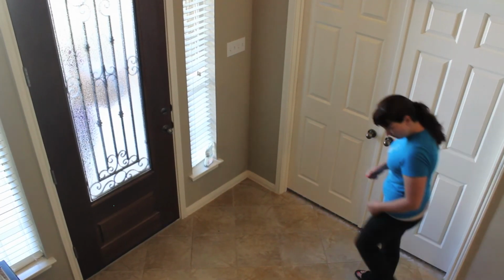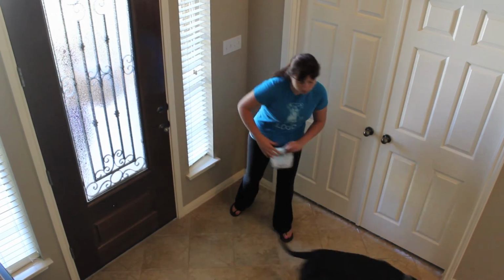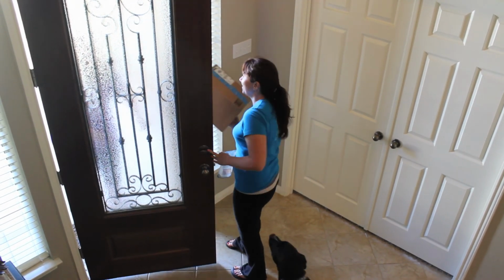Everyone has occasions where the pizza delivery kid, the UPS man, or a door-to-door salesman comes up and rings your doorbell. How are you going to handle your shy foster dog? Try keeping a jar or a bag of treats in your entryway so that you are prepared to toss treats to move your foster dog away from the door or reward him for being quiet.